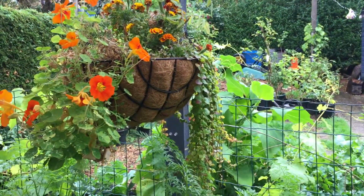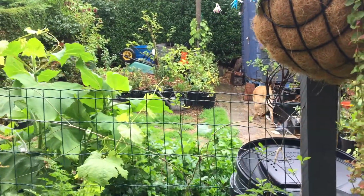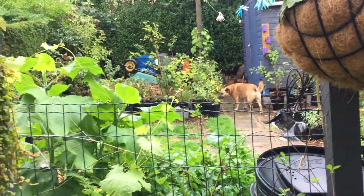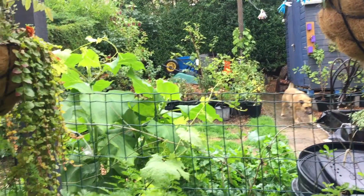That's a lot of rain. Some of the pots over there were blown over in the wind. I was expecting that because they get blown over in a small wind. But that's practically all the damage there was, really. It's not been too bad. Yeah, it's not been too bad at all.